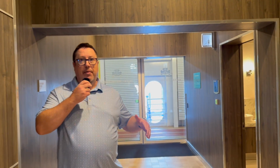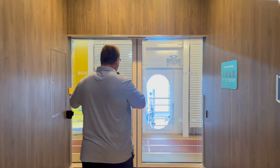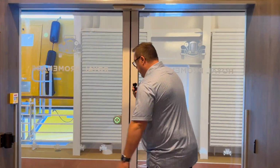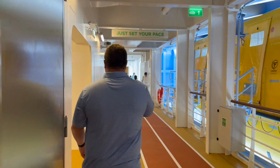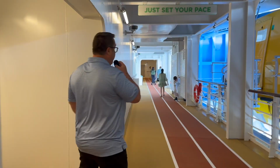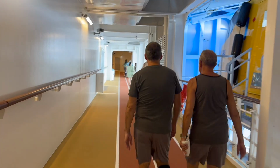Additionally, on the Royal Promenade Deck 5 level, there is a walking and running track outside. You just tap to let yourself out, look both ways, and make sure you don't get run over. Now, not only is it a walking and running track here, but there are activities to be able to do.